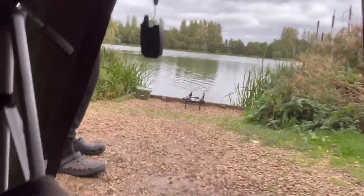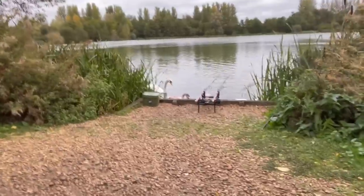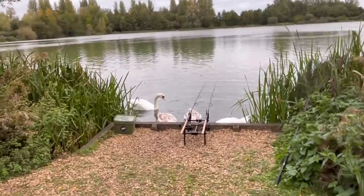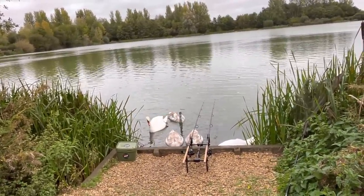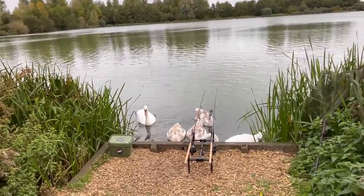Oh, as long as I don't hit bumper rods. 6 p.m., the gate's shut. Oh, there's another one. There's four of them. Good luck, bud. Look. Oh, mate, there's five. The thing is, I don't even want to scare them because they're just going to make a mess of my rods. I'll slowly walk over to them.